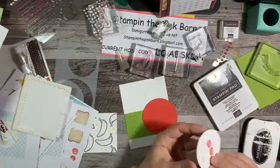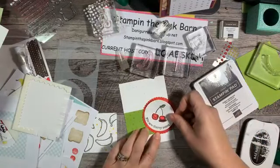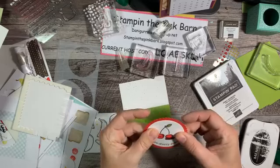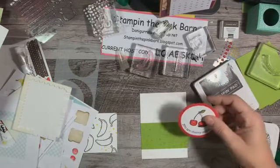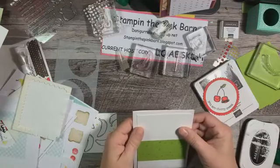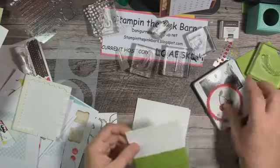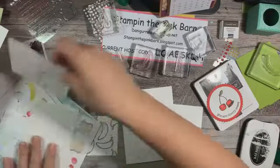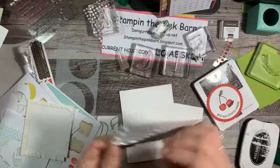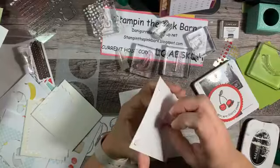Okay, then that's going to go on there. And then my card base is here, and that's going to sit right on top of there. Okay, but we're going to dimensionalize this thing like nobody's business, just to give it some extra character. So we're going to dimensionalize that piece.